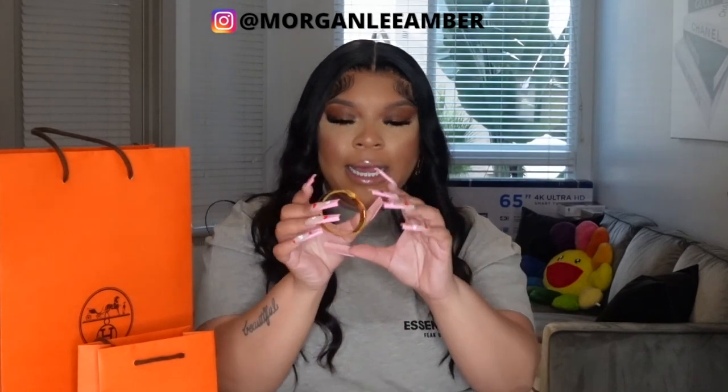So I got the Clic H bracelet in Noir. This is the pouch that it comes in, and then this is the bracelet. Noir is just their black color. I am so obsessed. I got the GM size, so this comes in two different sizes, PM and GM. I'm not sure of the actual dimensions. I think it may be around 19 inches, but yeah, I got GM.